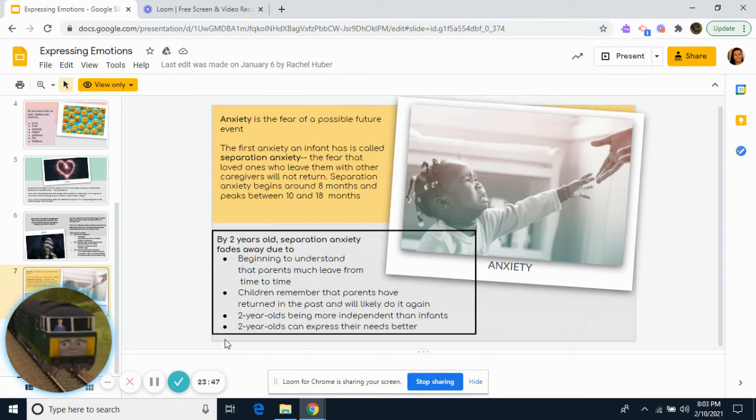Anxiety is a fear of a possible future event. This is what anxiety looks like. The first anxiety an infant has is called separation anxiety: the fear that loved ones who leave them with other caregivers will not return. Separation anxiety begins around 8 months and peaks between 10 and 18 months. By 2 years old, separation anxiety fades away due to beginning to understand that parents must leave from time to time. They have to go places, or they can have babysitters.